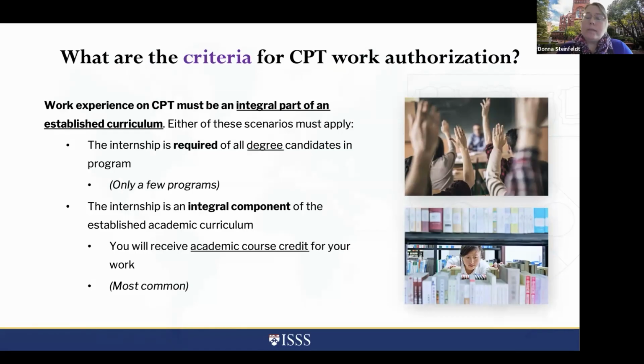So what is the criteria? You mentioned that it's something while you're going towards your program of study, and the criteria for the CPT work authorization is that it is an integral part of your established curriculum, and either of these scenarios must apply. The internship is required of all degree candidates in the program. That's something that's only a few programs. We don't see that fairly often. Or the internship is an integral part of your established academic curriculum. So you possibly are getting academic credit for the work that you're doing. So you have an academic course and enrollment that corresponds to the work you're doing that you have to fulfill.